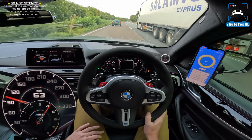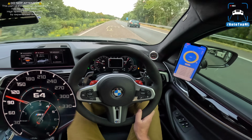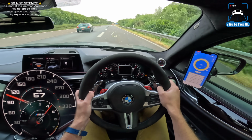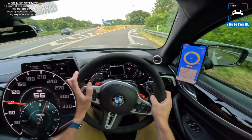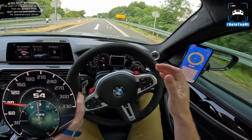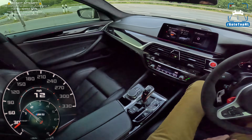So if you have an M5 F90 and you want something like this, go check out Mr. Vanos in the UK. He can build you a hella fast M5 Competition that runs incredibly well. This is properly insane, okay? The fact that I've been doing this for half an hour and the car just doesn't give a peep. It's perfectly happy doing this. Wow, wow, wow. What a car.